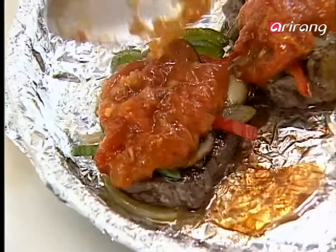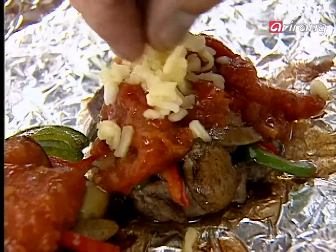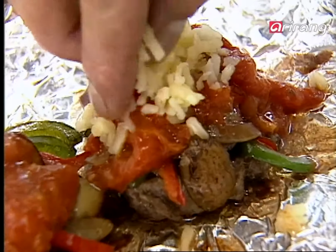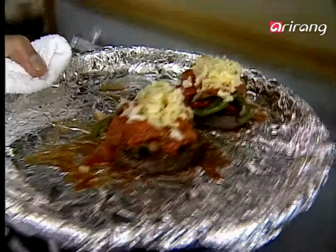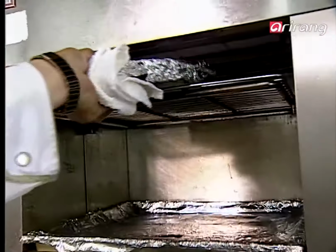Doesn't it look delicious? Add mozzarella cheese and it's complete. Cook everything together once more lightly just until the cheese melts.